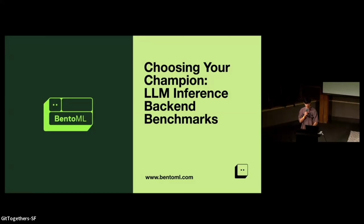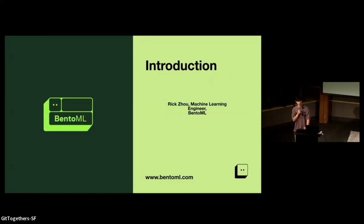So a quick intro of myself. My name is Rick. And I currently work at BentoML. I'm mostly working on the cloud deployment optimizations. I'm also a member of Catalyst Lab at CMU. I'm currently working on a MLC-LLM project. So my research interest is to use machine learning compilations to optimize the LLM serving.